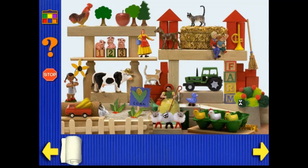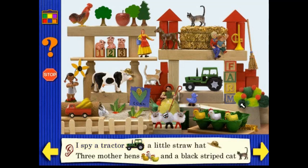Here's your next riddle. I spy a tractor. Okay, tractor. A tractor. Little straw hat. Straw hat. Give me a second. Okay, you know what? I'm losing it. A little straw hat. Three mother hens. A black striped cat. You solved another riddle. I spy a tractor. Let's go to another block screen.